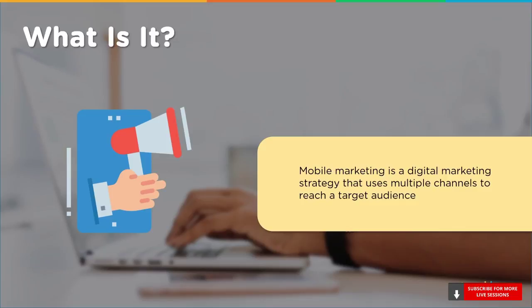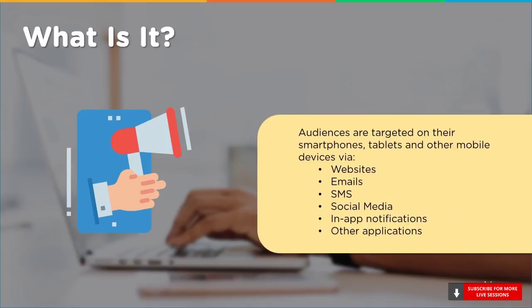Mobile marketing is a digital marketing strategy that started all the way in 1992. Remember SMSs that advertise stuff? That's what mobile marketing started off as. The main objective with mobile marketing is to advertise products and services to a target audience through multiple channels on smartphones, tablets, and other mobile devices. This is done through websites, emails, SMS, social media, in-app notifications, and other applications.